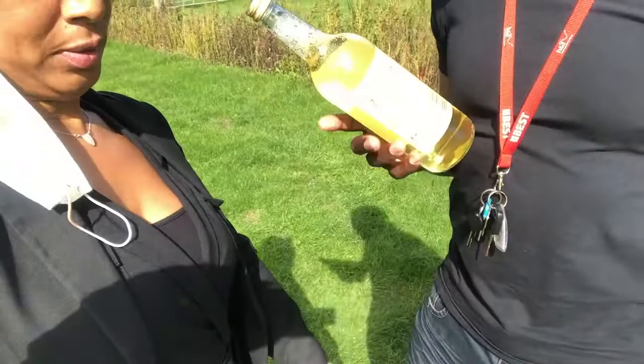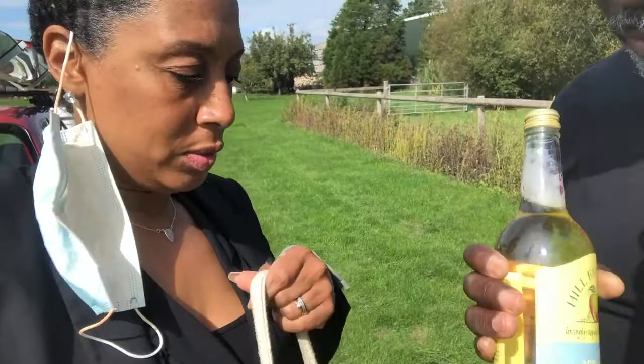Yeah. We got some apple juice and elderflower with no added sugar, which is a good thing, isn't it? No added sugar. What else have we got in here? Some sweet corn. And I think this is new, because you picked your own eggs.